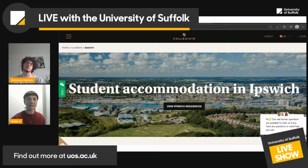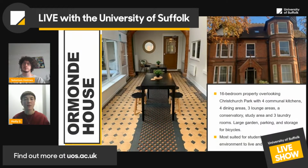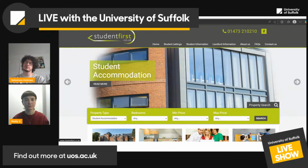On the next slide is an alternative postgraduate accommodation. This is Almond House, a 16-bed property overlooking Christchurch Park. It's got lots of kitchens, dining areas, multiple lounge areas, as well as study areas, garden, and parking on site as well. This is most suited for postgraduate students who want a slightly quieter environment to live in, and it is really close by to the university as well. Here is a different website for Almond House if you're interested to look into it further. Student First is what provides accommodation for our students there.